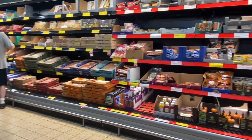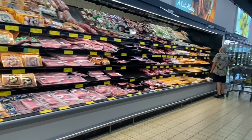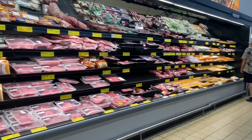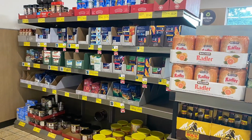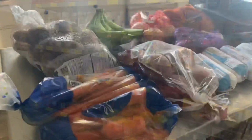I got a great shot of the pizza and sausages, and look at the meat section. The selection was very low. They had almost no hamburger at all, and lots of the beef was missing as well. Last but not least, here's the coffee supply that they had at Aldi. Very, very low and picked over.